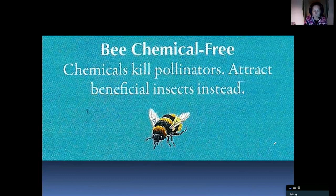And attract beneficial insects instead of using chemicals to kill your so-called garden pests. The way you do this is by maximizing the diversity of plants that you can offer, because that will then attract more creatures that will take care of each other.